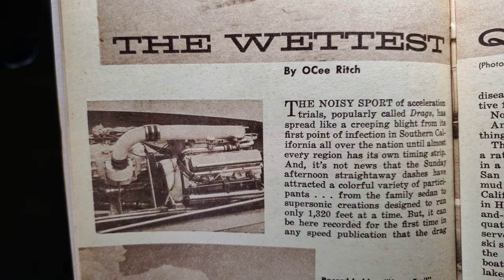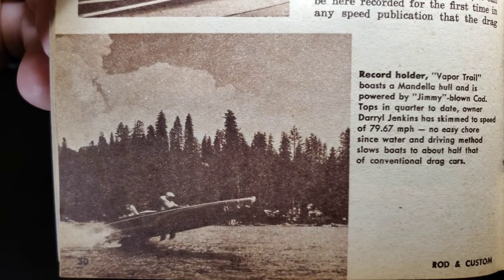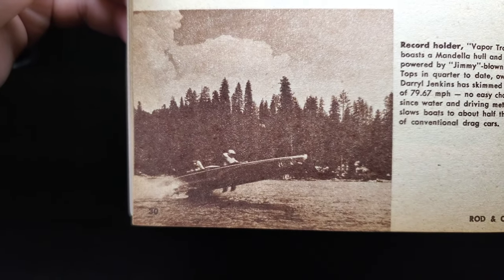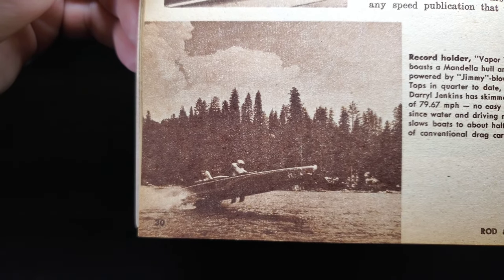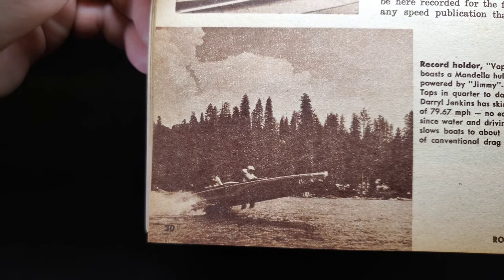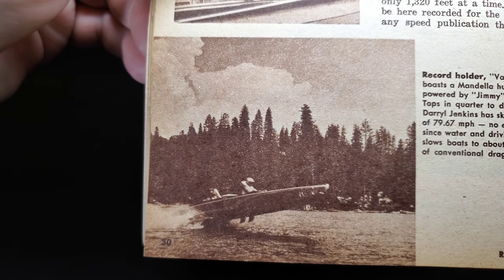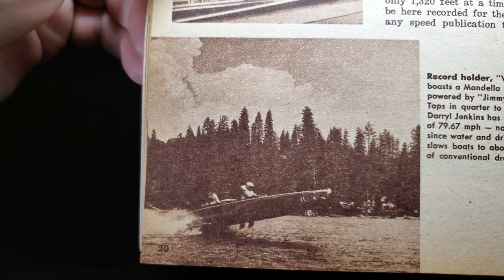Blown engine there. Record holder Vapor Trail boasts a Mandela hull and is powered by a GMC blown Cad, topping the quarter to date. Owner Daryl Jenkins has skimmed to a speed of 79.67 miles per hour. No easy chore, since water and driving methods slow boats to about half that of conventional drag cars.